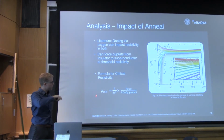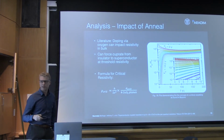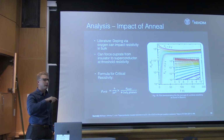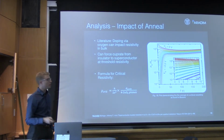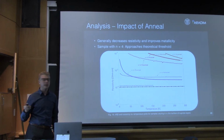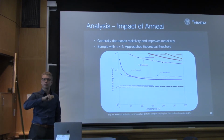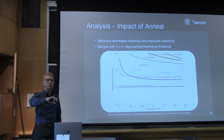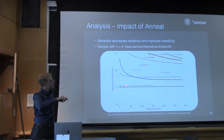And the formula we found for that calculation, with help from Bollinger and Schlom, discussing with Bozovic at Brookhaven National Labs, is this formula right here. And so you can actually calculate a critical resistivity at which you would expect superconductivity to be observed. And so going back to the plot of the impact of the anneal, what's interesting is we did that calculation for the n equals 4 sample, which we found was our best sample. It had the lowest resistivities. And we were able to approximate the maximum normal state resistivity to be at this line right here.